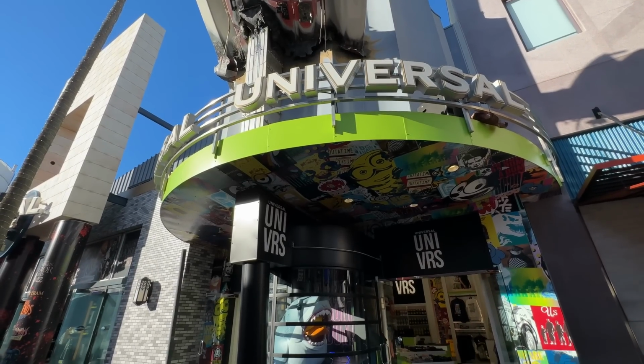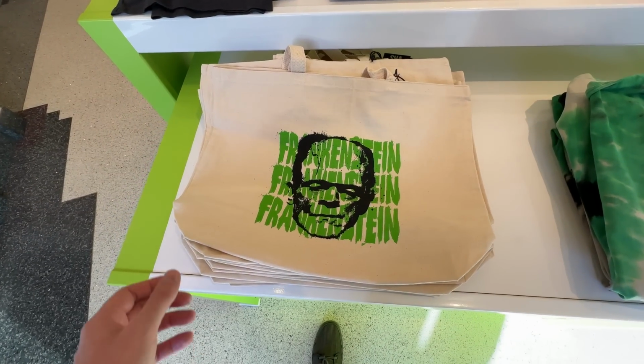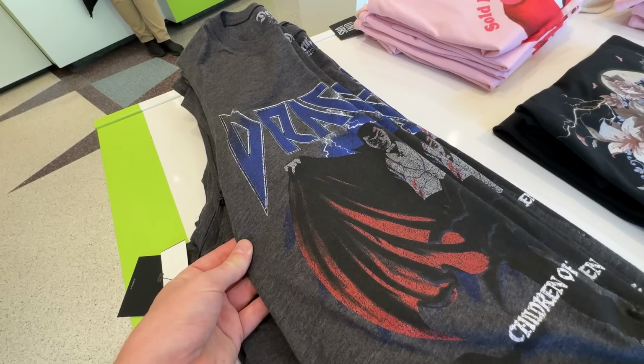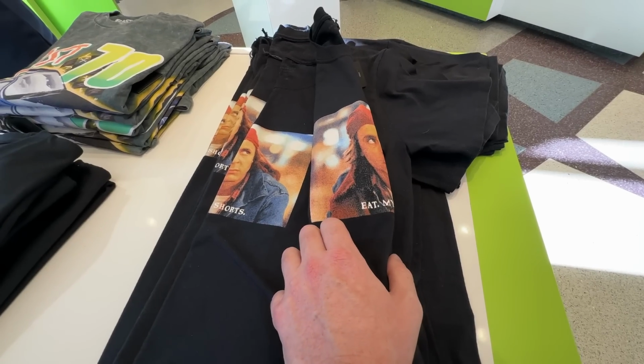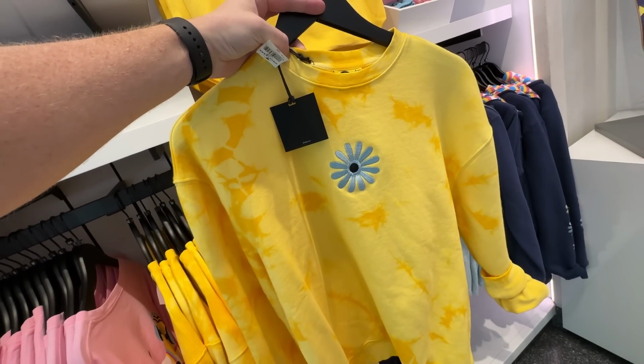And inside the Universal Universe store, they have some new items this week. They have some Frankenstein and Dracula merchandise. They also have some Back to the Future goodies and Jaws. A couple Minions items have shown up this week. Yeah, it seems like it's always revolving.